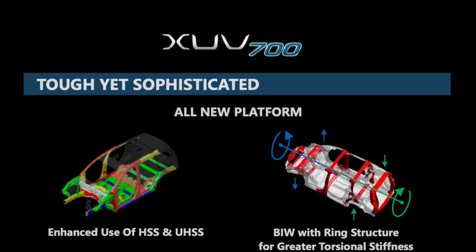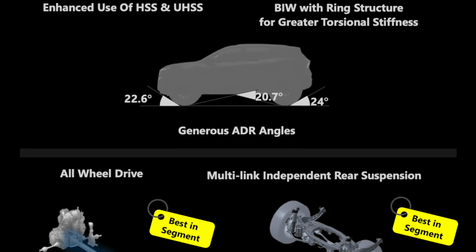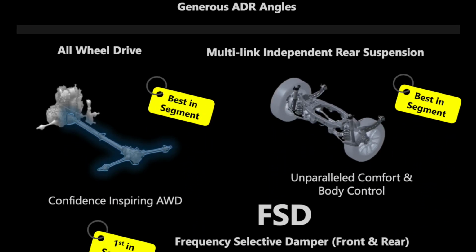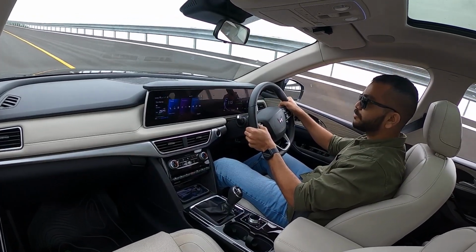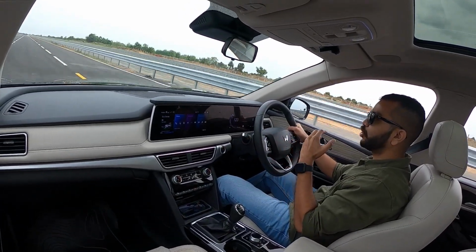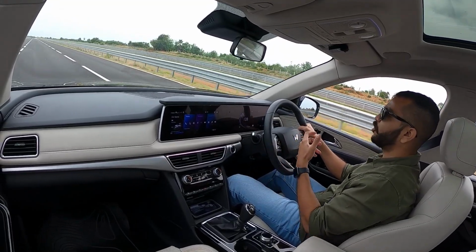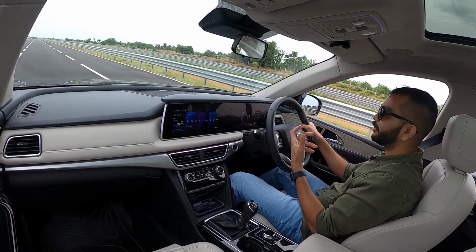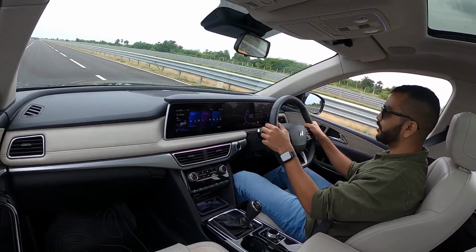ये जो नई XUV700 है, पुराने XUV500 के मुकाबले it is far superior in terms of stability and the ride quality. When I am driving it at high speed, the car is nice and flat. There is not too much of movement that is going to make you feel uncomfortable. But of course, अभी situation काफ़ी ideal है because this is Mahindra's proving ground. This is not the real world road condition.